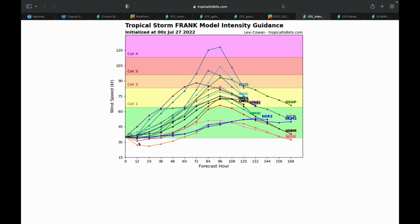You can see that most models have this staying as a tropical storm for at least 36 hours, but most have this staying as a tropical storm, maybe even to 60 hours. But the important part with this intensity guidance is that the models aren't choosing one path. There's a lot of different options, a lot of different possibilities with Tropical Storm Frank as it's moving through the East Pacific. But the one constant is wherever the storm peaks out, it's usually right around hour 96, which the models that we just saw, the GEFS, GEPS, and the European model, do support.